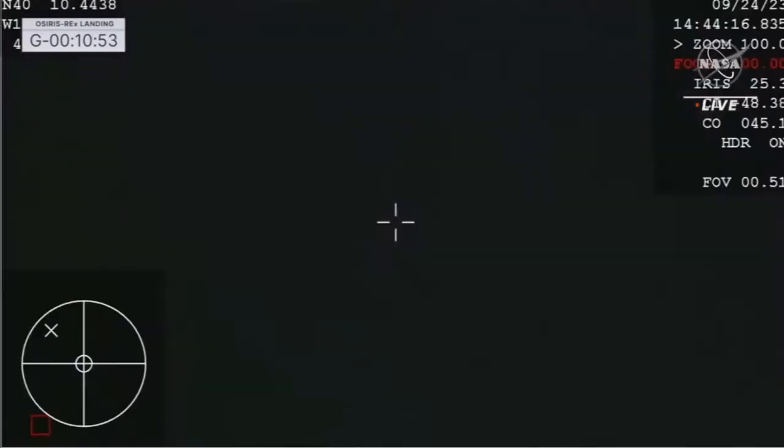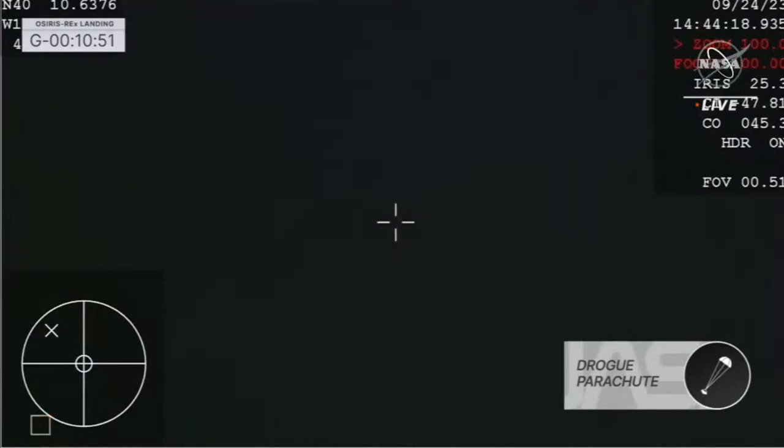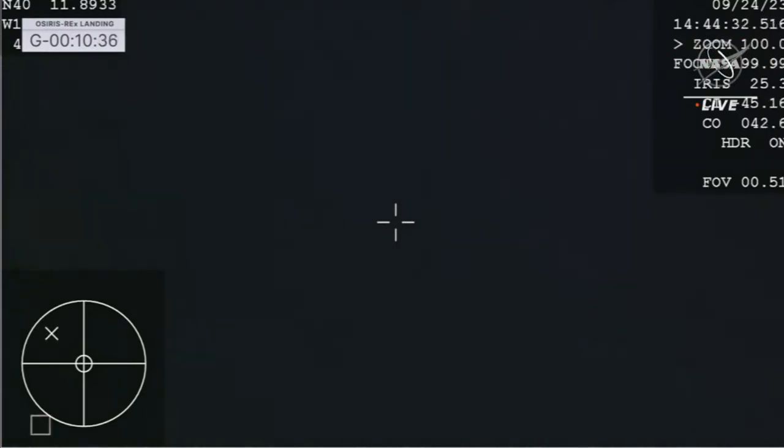Expected EDL milestone, SRC commands drogue parachute deploy. So we heard that command to deploy the drogue parachute, waiting to see that visual confirmation, but that is at 102,300 feet. And a side note, at this time, 8:44 a.m. Mountain Time, the OSIRIS-APEX spacecraft is at its closest approach to Earth. It will be on to its extended mission visiting the asteroid Apophis in the year 2029, continuing this incredible mission at another world.